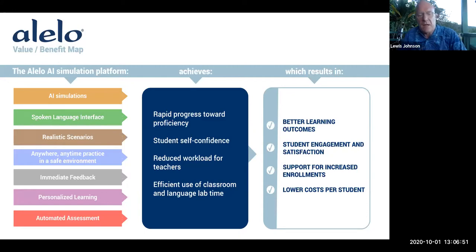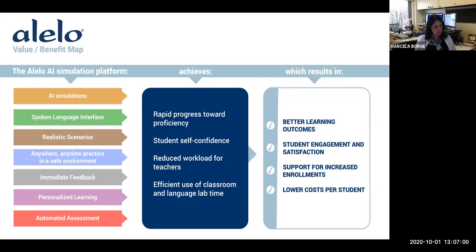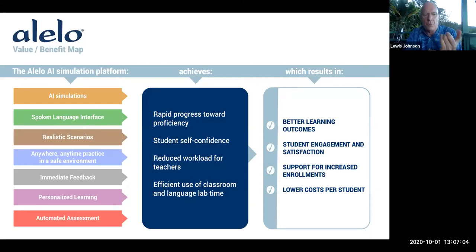And here are the things that we're aiming for from this. I've actually not touched on all of them, so let me go through it so you have the full picture. Part of it is helping achieve rapid progress toward proficiency, toward competence, and the affective benefit of students gaining self-confidence. In a blended learning setting, and we talk mainly about autonomous learning, the benefits we see are reduced workload for teachers, a huge issue in the COVID-19 experience, and more efficient use of classroom time.